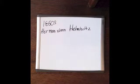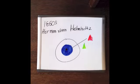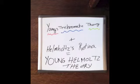In 1802, another young scientist, Thomas Young, suggested a trichromatic theory. Evidence came in the 1850s when Hermann von Helmholtz theorized that the human retina is made up of photoreceptor cells called cones. They are only responsive to red, green, and blue. From these three colors, there is still a wide spectrum of colors we can see. This is called the Young-Helmholtz theory.